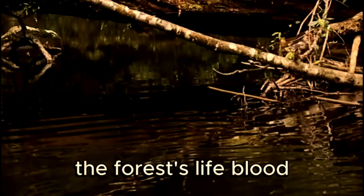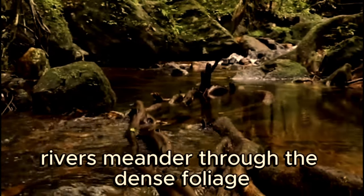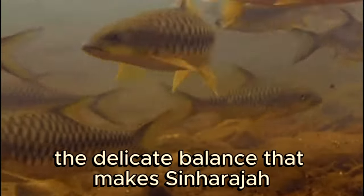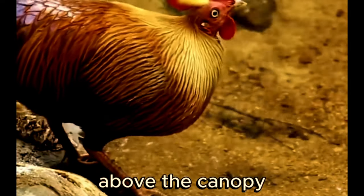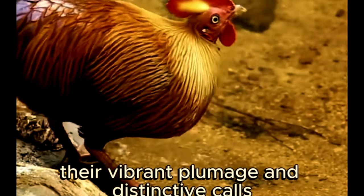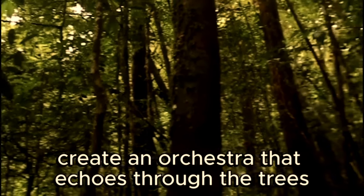The forest's lifeblood, its crystal clear rivers, meander through the dense foliage, sustaining a plethora of aquatic life. They contribute to the delicate balance that makes Sinharaja an ecological masterpiece. Above the canopy, the air resonates with the symphony of birds. Their vibrant plumage and distinctive calls create an orchestra that echoes through the trees.